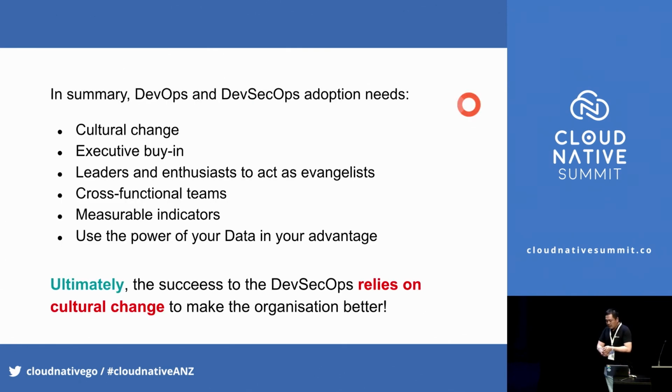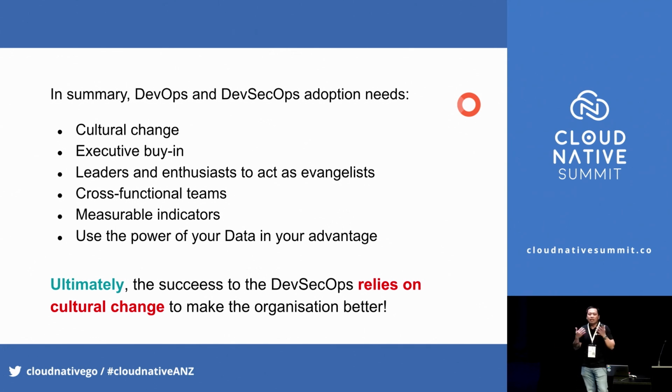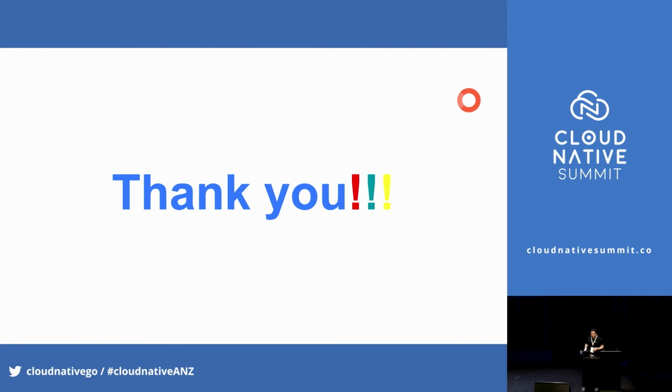So the learning here that I want to share is that for you to adapt to DevSecOps or DevOps, you really need to have a cultural change. I think it's very, very important that I put that on top, because all the obstacles that I mentioned earlier are actually related to culture. Culture within the team. You need to have executive buy-in, but executive buy-in alone will not work if you are not transforming the culture to enable you to iterate and follow the Mobius loop in the DevOps picture. You need to have a cross-functional team. You need to have a champion, and you should be able to use the power of data to your advantage. But ultimately, cultural change is what you need to successfully adapt to DevSecOps. And that's basically my talk, and I'm happy to answer questions.